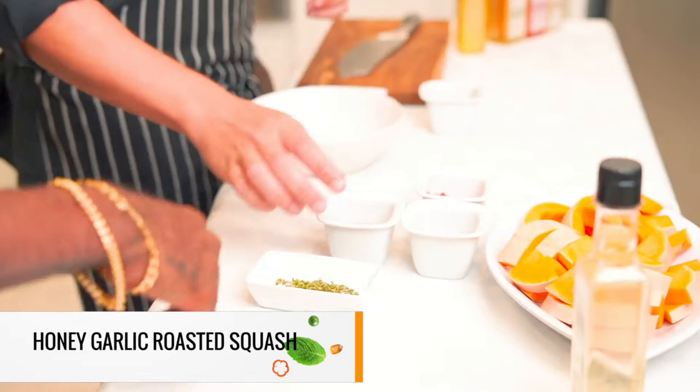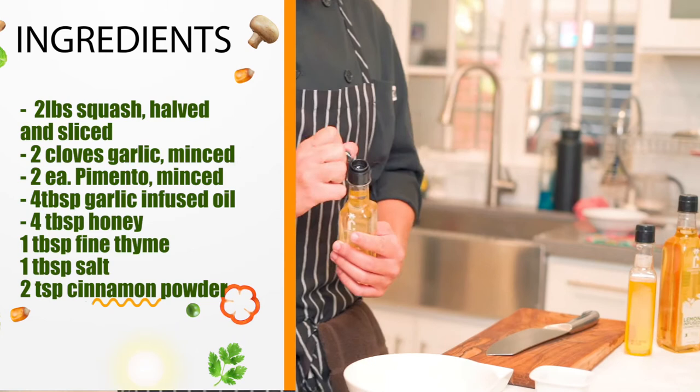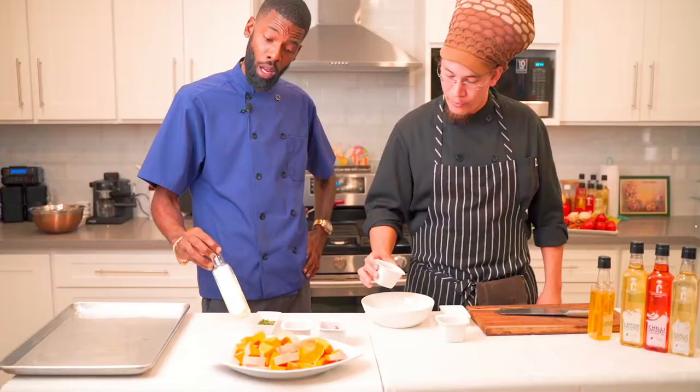Now, Chef, talk to me a little bit. While the rice is on and going, what are we doing next? Right, so you're going to go straight into the squash. What we're going to do now is put some garlic oil straight into this bowl here. How much garlic oil though? About 4 tablespoons. Four tablespoons of honey as well.